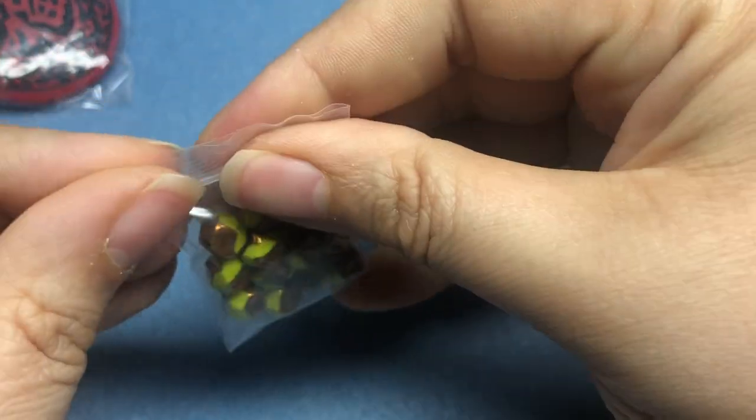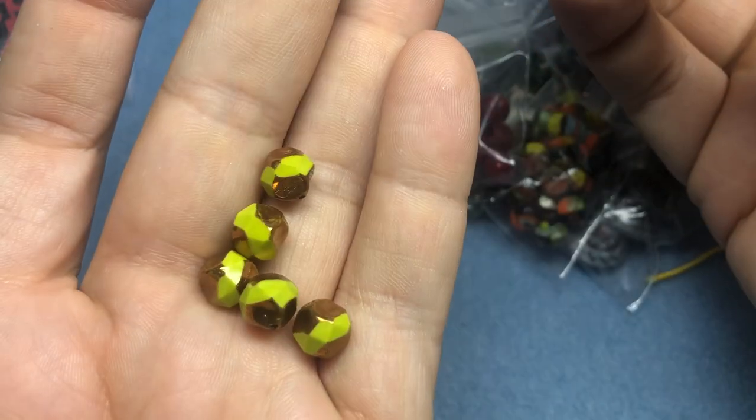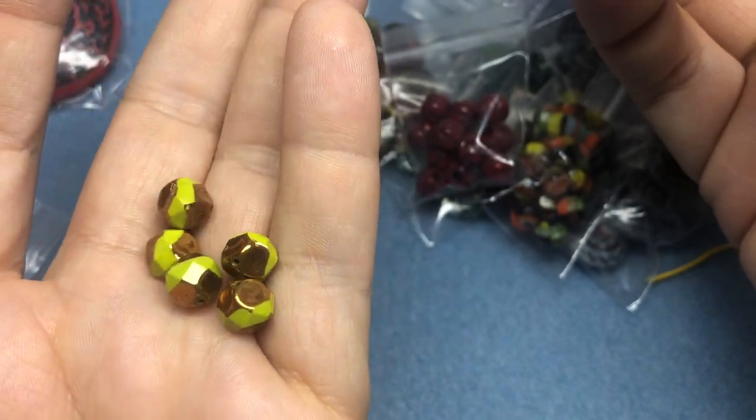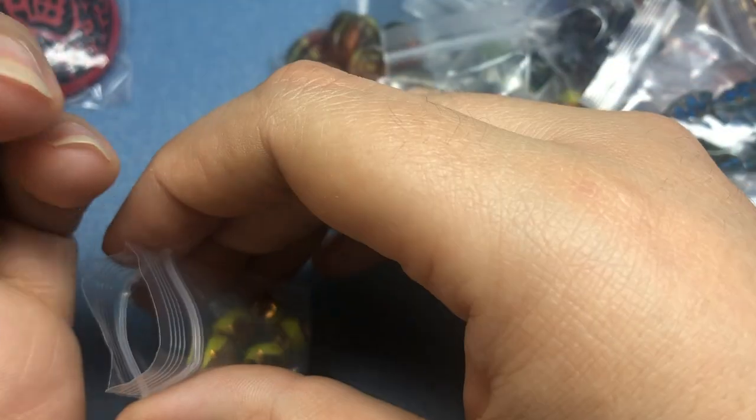We've got some bright green. I don't know this shape, but they're a kind of table cut in some spots with a nice gold finish on them. Those are wonderful.